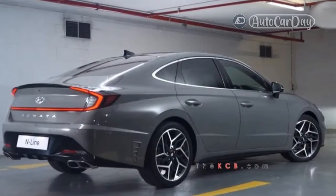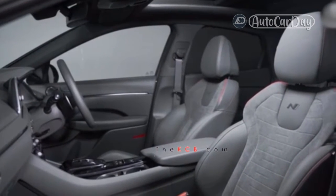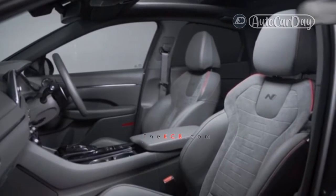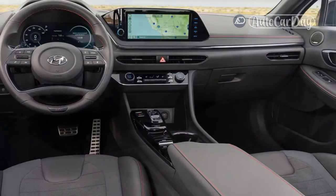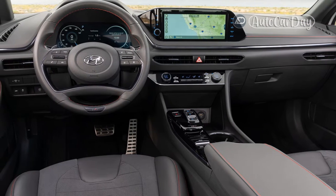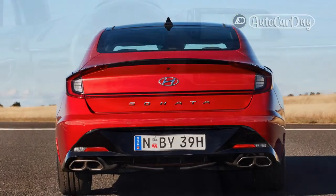Hyundai says the interior is black, but to my plebeian eyes, it looks like a richer, more interesting dark gray. Whatever the case may be, the seats, armrests, and steering wheel get subtle red accent stitching, helping underscore the car's zesty intentions. If any part of the Sonata N-Line could be called average, it's the cabin's interior materials.